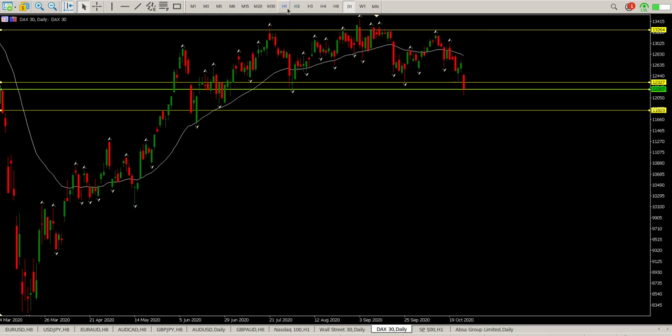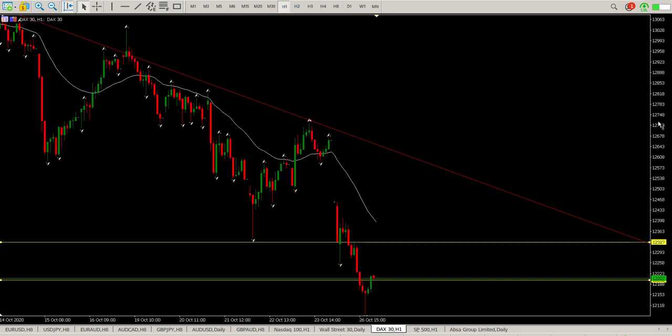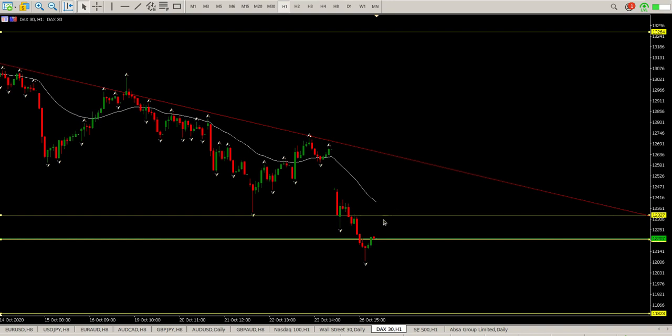But I think you do have some merit here to look for shorts, and the first area that I would look at would be 12,327, and the second area that I would look at would be around the gap close. I say around the gap close because it could just fall short if you look at this level here. In other words, all the way up, test ourselves on the trend line, and then another low. So that's a scenario that we've got at the moment.